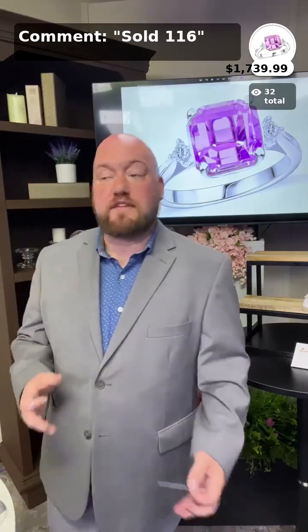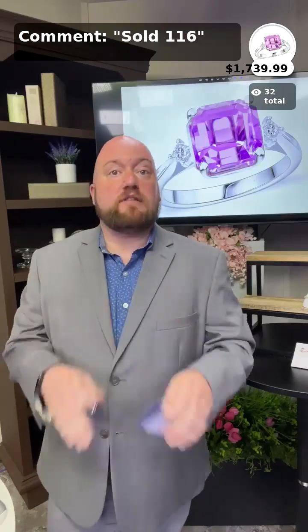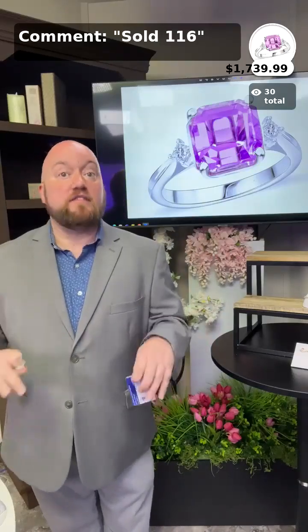$1,304.99 for Rhapsody. This is the deepest saturated Kunzite that we have in the entire show. We honor a gemstone of this quality by placing it into our Rhapsody collection, by saying, nope, we're not putting this in any of those other metals. This deserves platinum, 950 platinum.